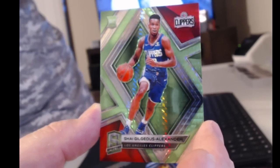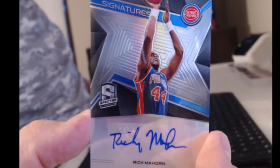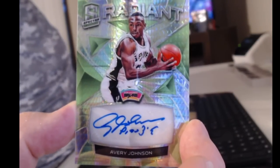Draymond Green to 175. To 49, a rookie, Shai Gilgeous-Alexander. Relic. Yay, same picture on every card he's on. Standing there like a moron. Oh, numbered to 75, Rick Mahorn. Uh, 49, spreading the love, Avery Johnson. The autograph to 75, Moshitz.